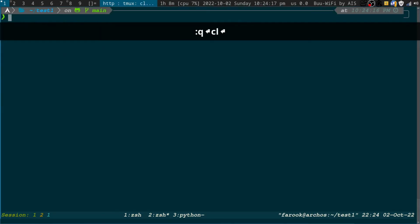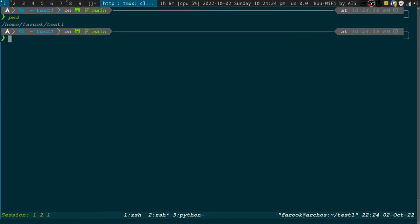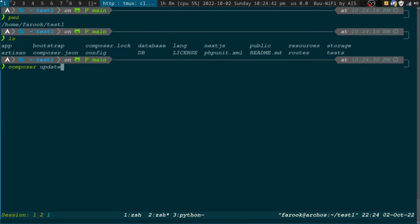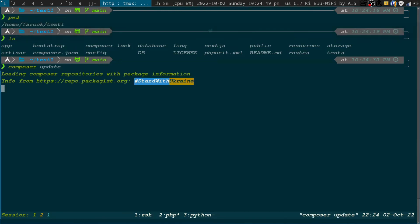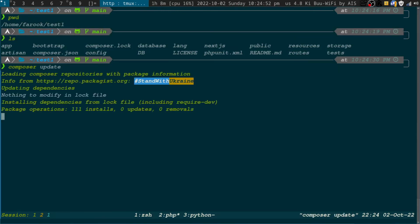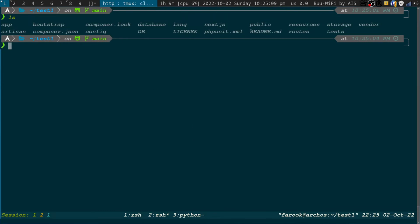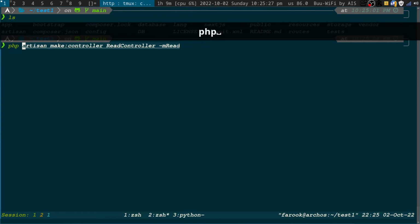So let's clear the screen. Make sure you are in the root folder. What we're going to run is composer update. This way you're going to get the folder called vendor back. Otherwise your Laravel backend would not be working. If I type in ls right now, you should see the folder called vendor right here. So it's a system part. We need that. And let's see if our backend is working.